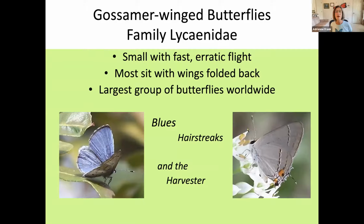Gossamer wings are very delicate winged butterflies. They're very fast and erratic. They usually sit with their wings up and folded back, and they're the largest group in the world. We have quite a few different hair streaks in our area.